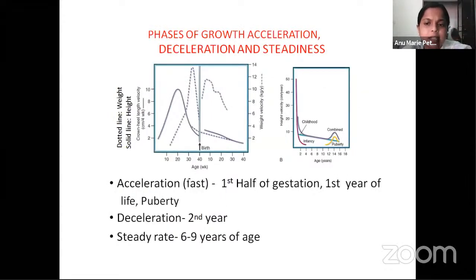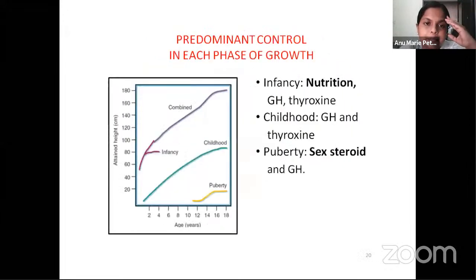So acceleration in the first half of gestation and the first year of life, after that in puberty. And after second year, there is a deceleration, and then there is a steady period between 6 to 9 years. And in each phase, there are different things that affect growth. In infancy, it is mainly nutrition, growth hormone, thyroxine. And in childhood, the hormones matter, and only in puberty, the sex steroids have a role to play.